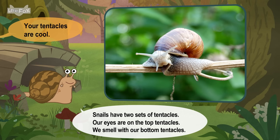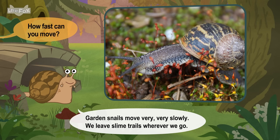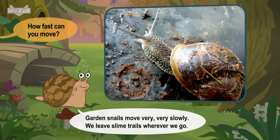Your tentacles are cool. Snails have 2 sets of tentacles. Our eyes are on the top tentacles. We smell with our bottom tentacles. How fast can you move? Garden snails move very, very slowly. We leave slime trails wherever we go.